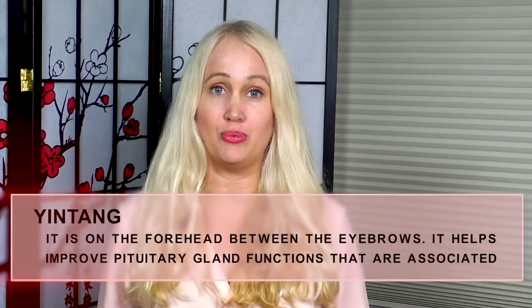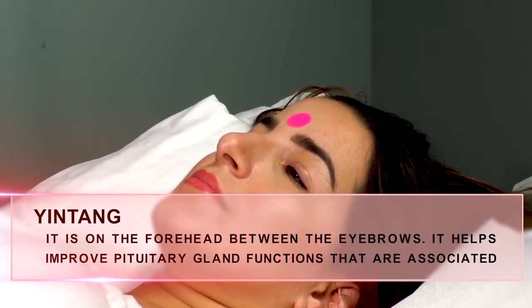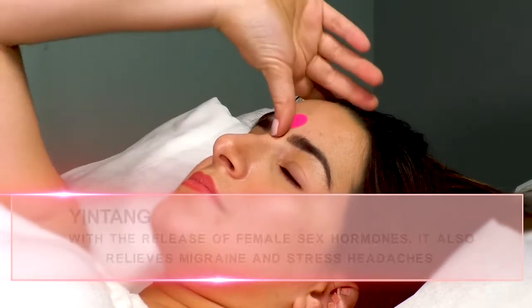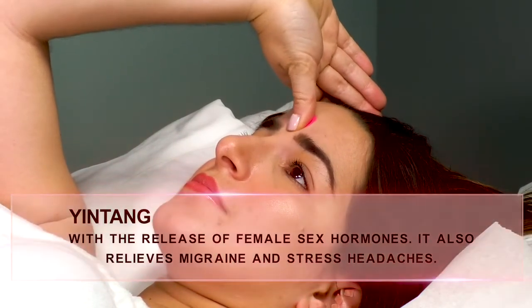Yin Tang is among our patients' most favorite acupressure points. It's on the forehead between the eyebrows, and it helps improve pituitary gland functions that are associated with the release of female sex hormones. It also relieves migraine and stress headaches.